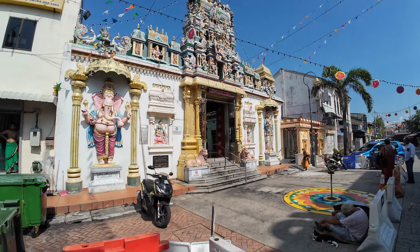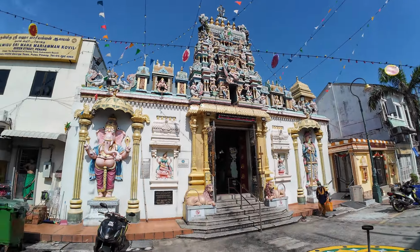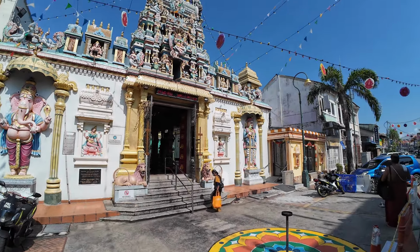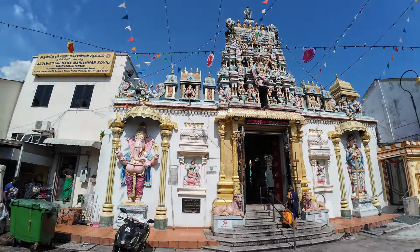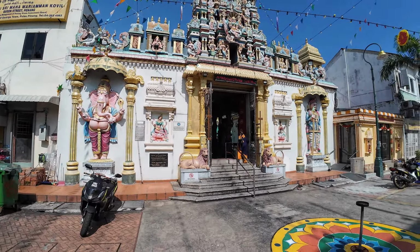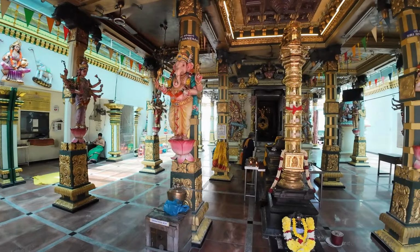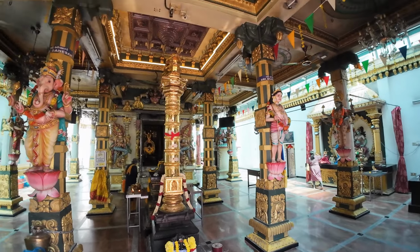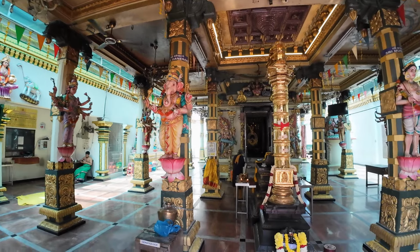So this is the Sri Maha Mariamman Temple. It's the oldest Hindu temple in Georgetown, built from about 1790. Let's go and have a look inside. So this is inside that Hindu temple. Not allowed to take photographs beyond this point, or video, so we won't.